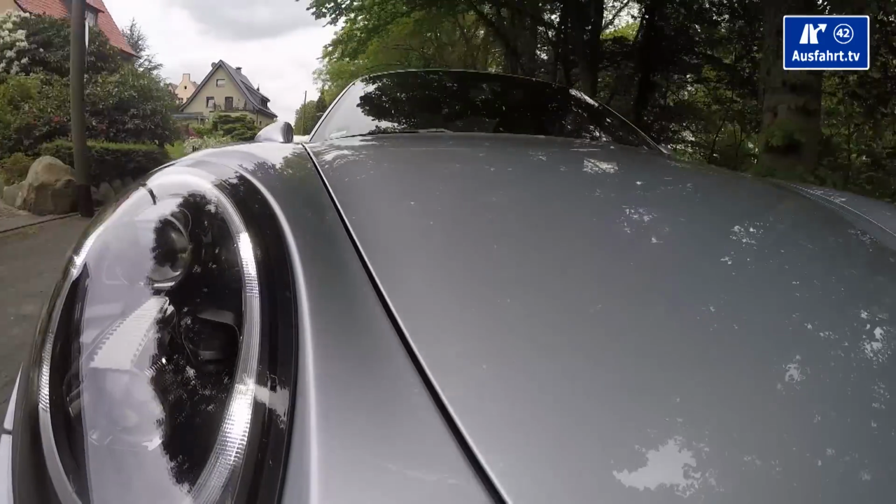By the way, the shifting times of the PDK, once you use the shifting pedals, I would even say it shifts before I even hit the pedal. It's really quick, unbelievable. The brakes are just perfect, even though we don't have the ceramic carbon system.